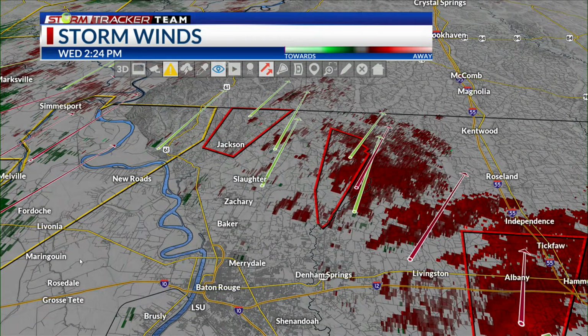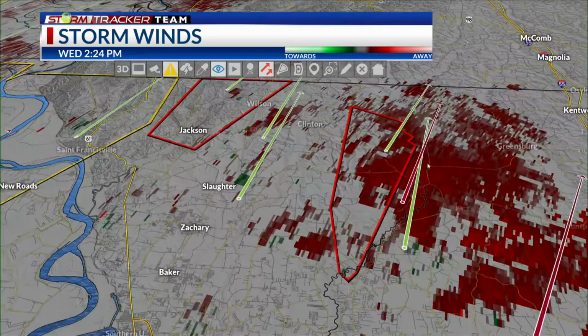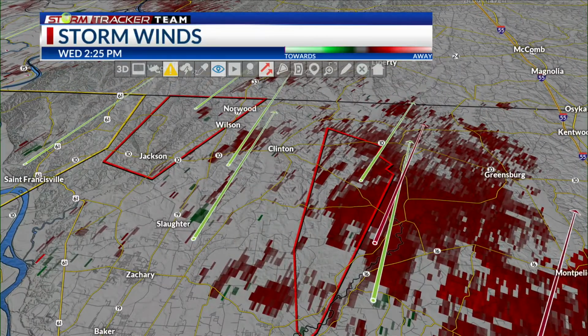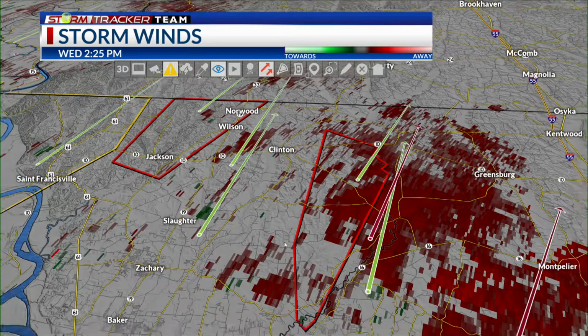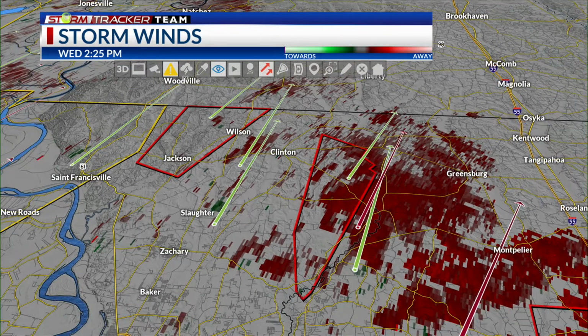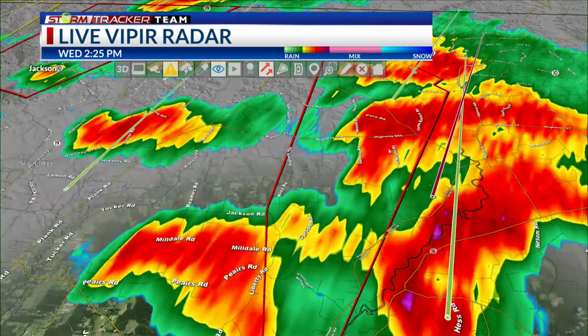The National Weather Service did go ahead and expire that one particular tornado warning for West and East Feliciana. Also, let's see, they are also going to expire this tornado warning. That's for East Baton Rouge Parish and then East Feliciana parishes. So as of right now, I will give you guys the all clear.